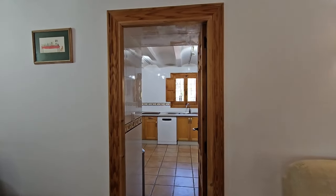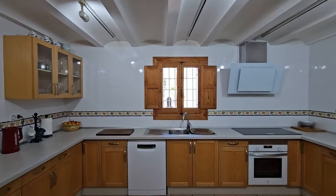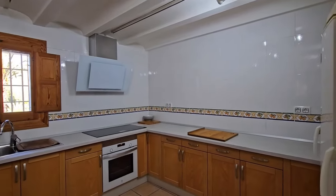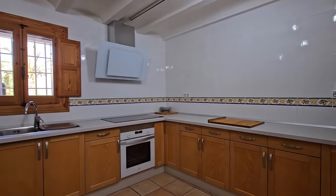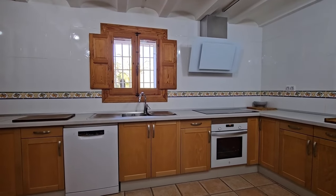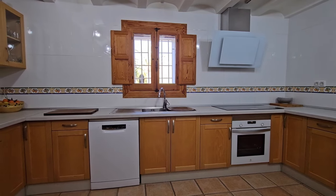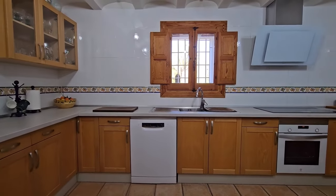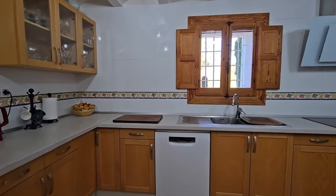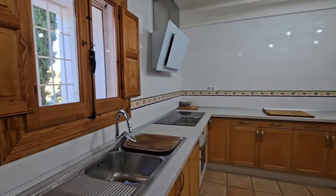Now guys, I'm going to take you through here into the kitchen. Now this kitchen is absolutely fabulous. Look at that. Beautiful. Plenty of base units, and you have a lot of them. The white goods are staying. The dishwasher and the cooker and hob are barely a few months old. And the unit worktops were just done 18 months ago. So this house is absolutely pristine, as you can see.